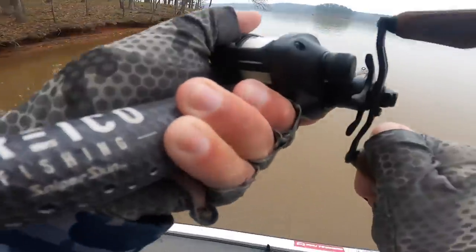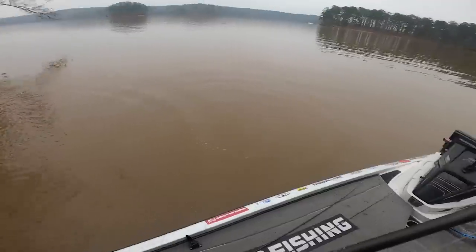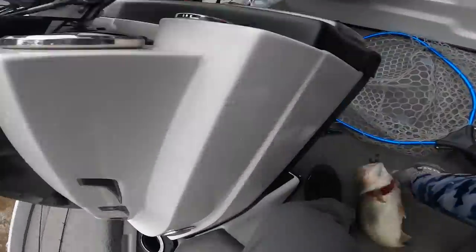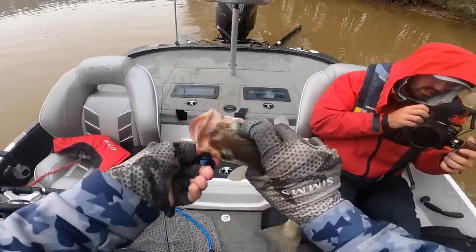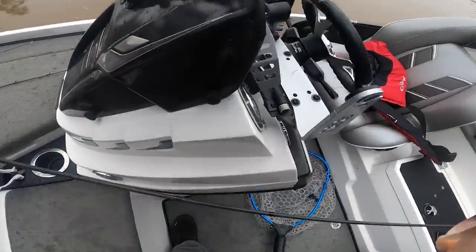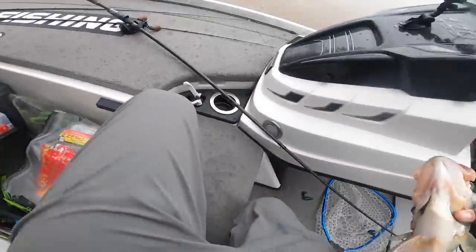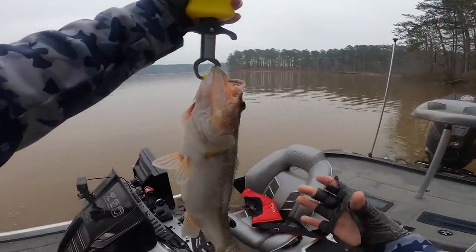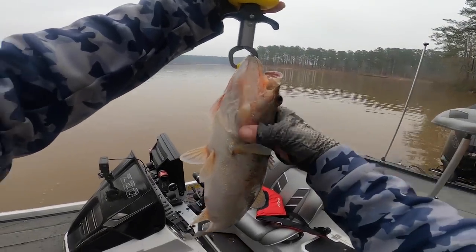Golly. Did you see him come up? Yeah. He swiped up my spinner bait. Chunky. Probably, he's gotta be over 2. 2.16, call out 190.